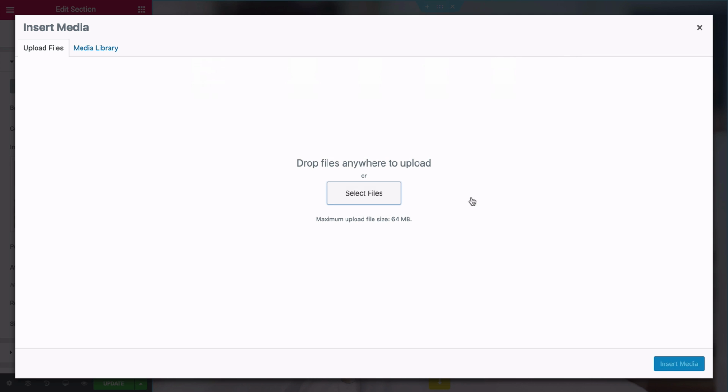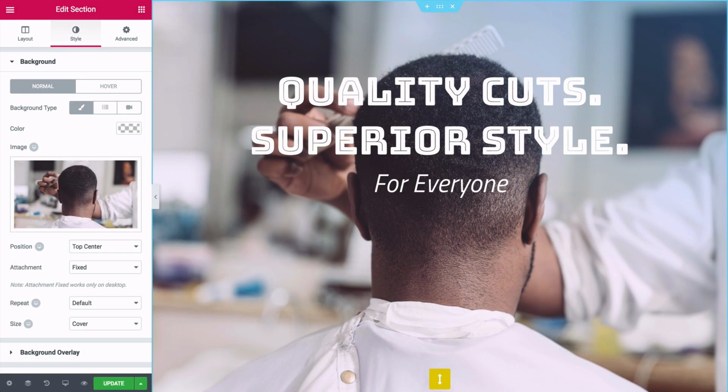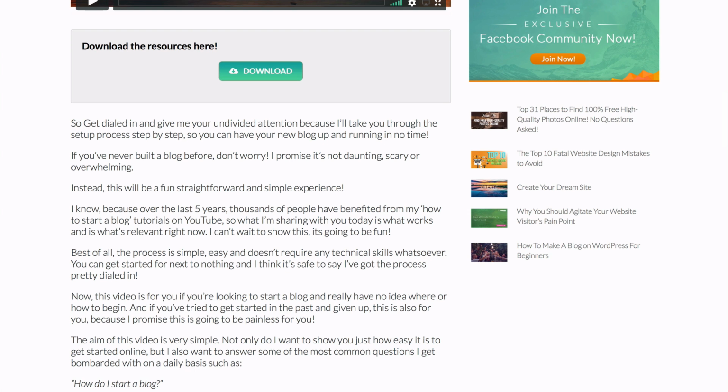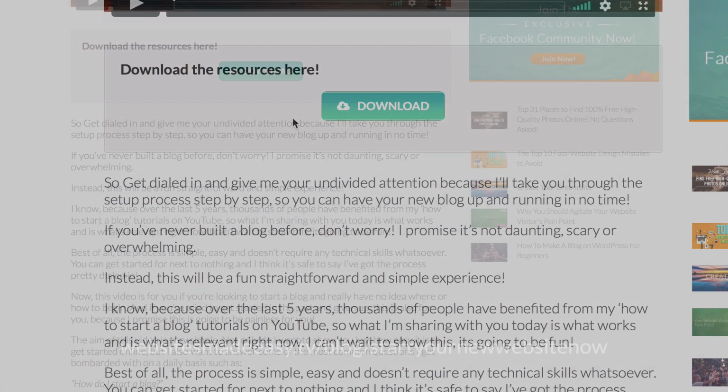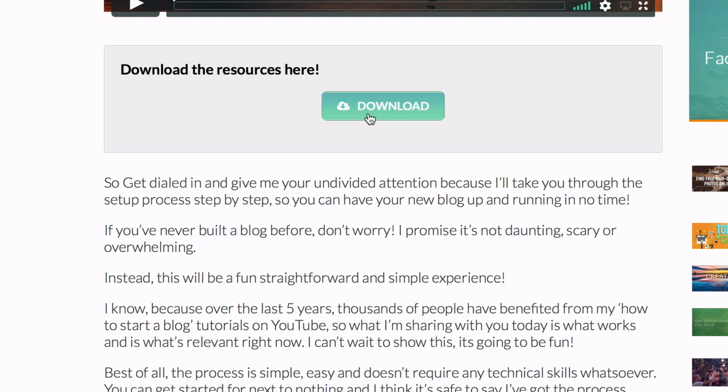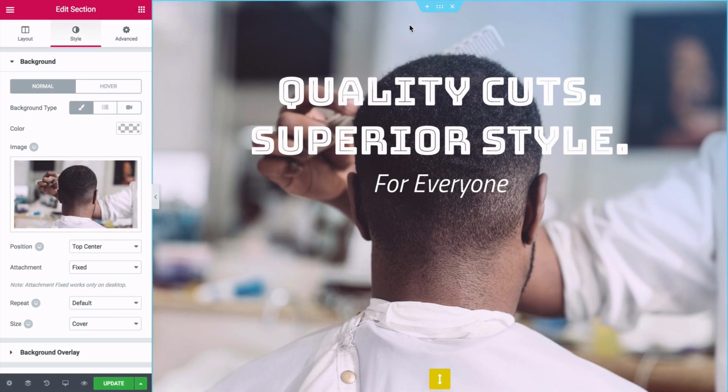Now you might not have any images to use yet, but don't worry at all, because each of these new templates, as you've probably seen already, come with their own images that you can use. And I've also got some really good ones that you can use as well. All you do is go to our blog and download them. So if you want to do that, go to websitesmadeeasy.tv/blog/start your new website now. Then just click here to download the file, and you'll have all the images that we've used so you can follow along. Great, now you should have those.